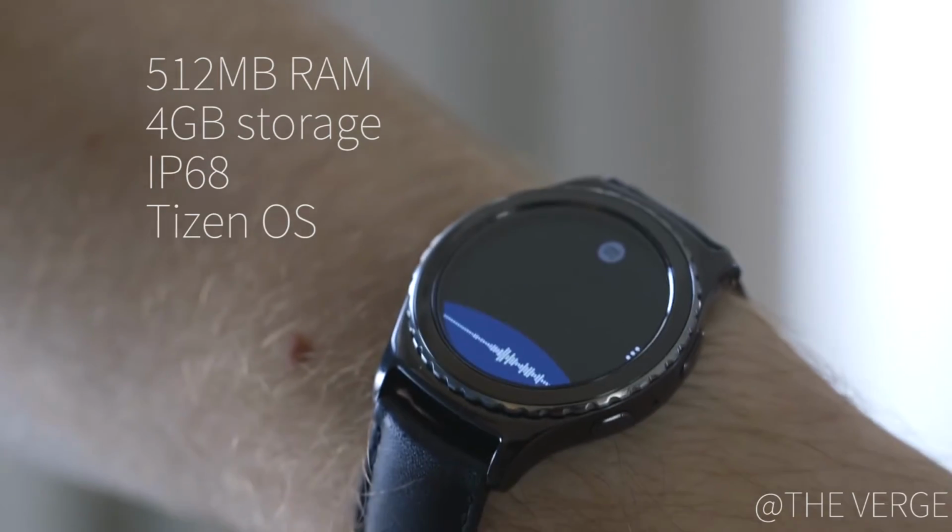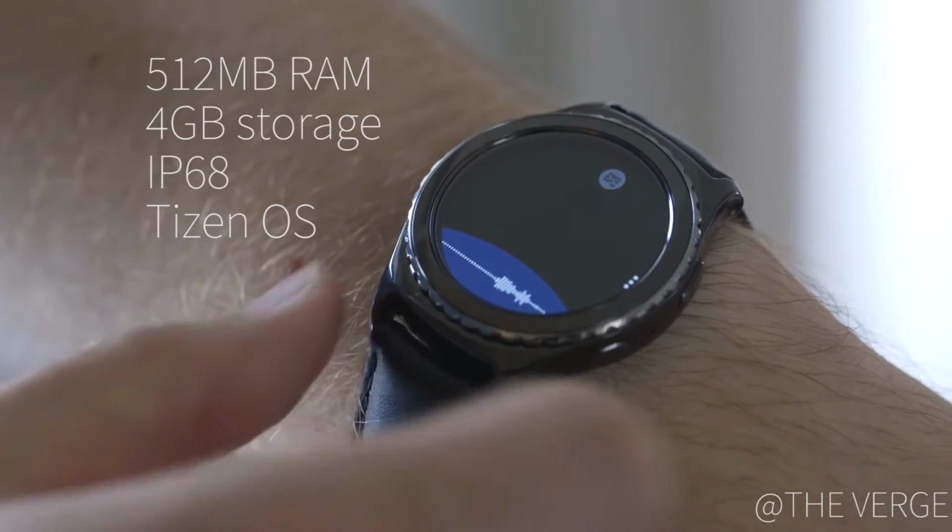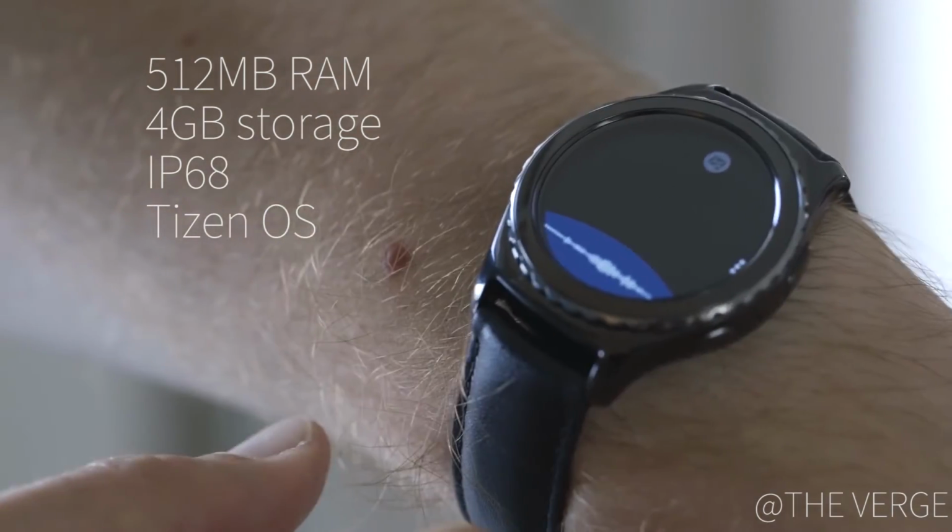Along with that is 512MB of RAM, 4GB of storage, an IP68 water resistance certification, and also Tizen OS. I'm personally really liking the fact that Samsung's offering both a 3G and Bluetooth option, but definitely there's going to be a price difference between the two of them.